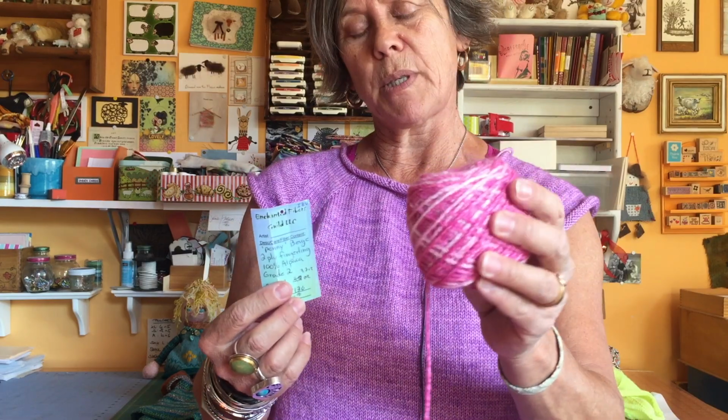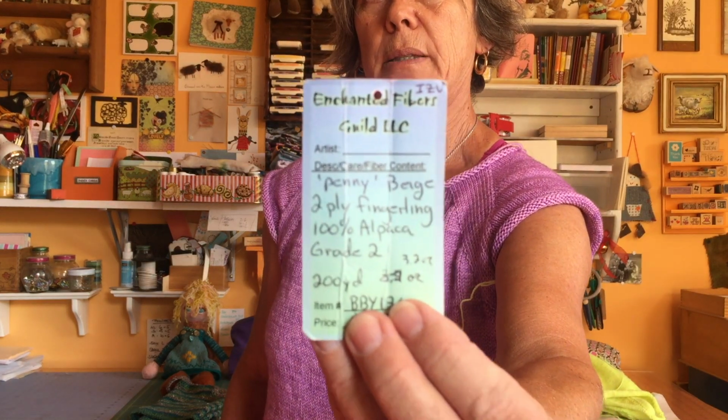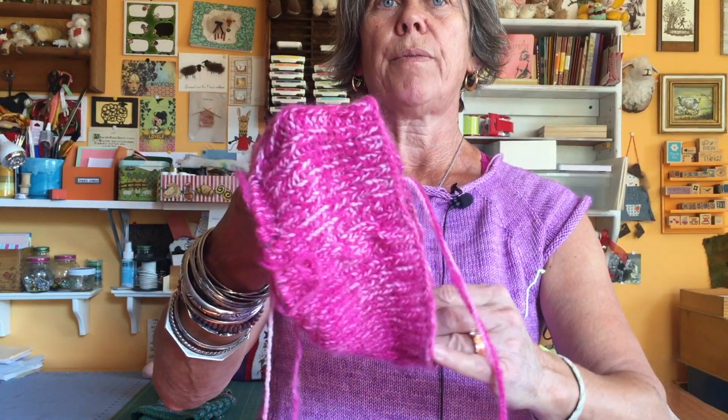So the alpaca, this is 100% alpaca. Some of the ones that I have are alpaca silk, but extremely soft. And this is from Enchanted Fiber Guild. They're not coming to Taos anymore, but this year, of course, no Taos Wool Festival anyways. And it's a 200 yard, 3.2 ounce skein. And the fibers come from these guys. It's a really super soft and sweet yarn, and the hat will be very soft and cozy.